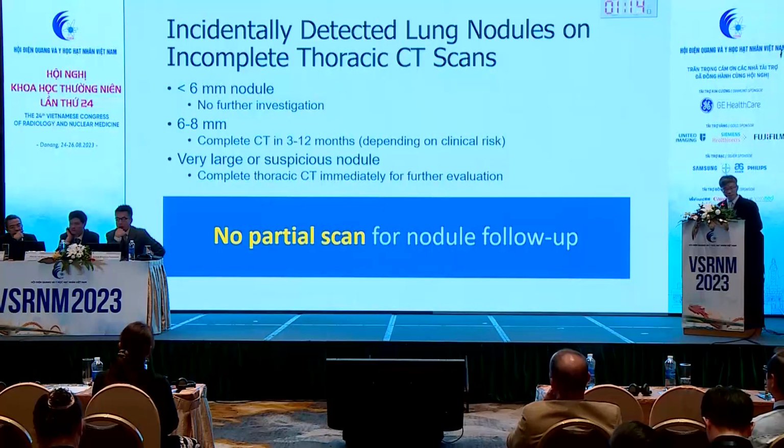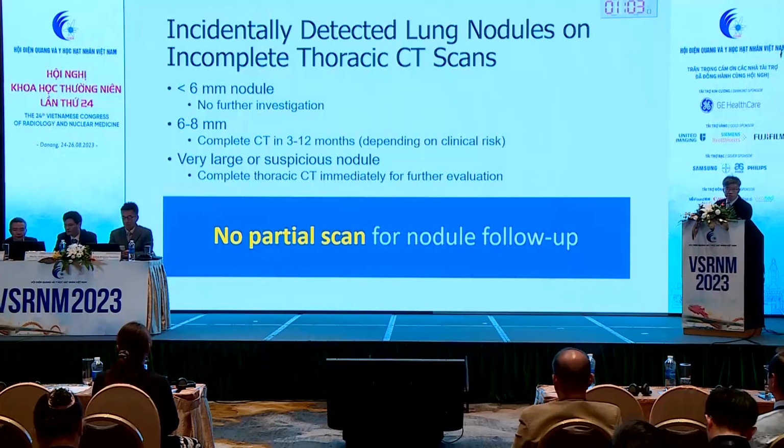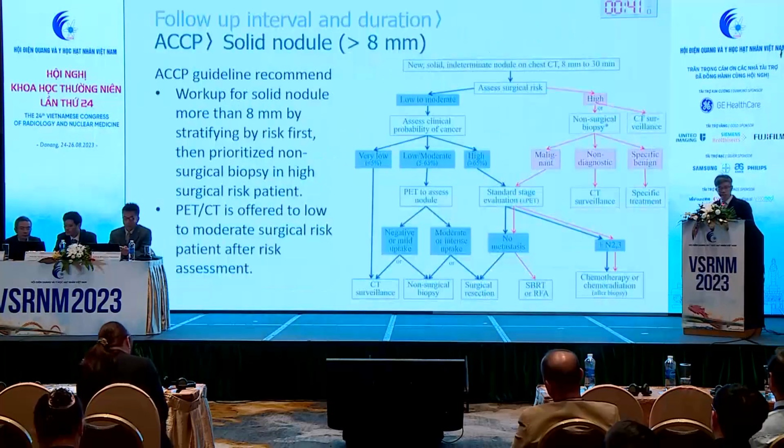And if we see a pulmonary nodule in an abdominal CT, do we have to perform a partial scan covering only the lower part of the lung? No, either we don't offer further investigation for a small nodule, or we follow with a complete CT in 6 to 12 months. Or for a larger tumor, we immediately perform a full chest CT to confirm if it's malignancy.